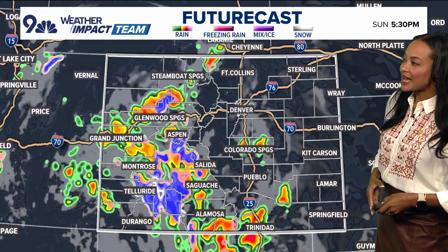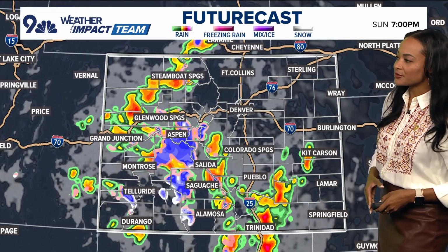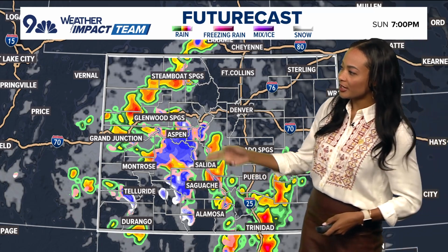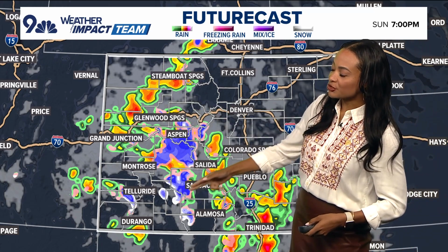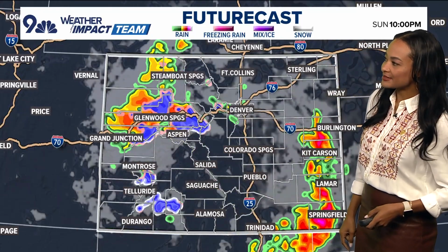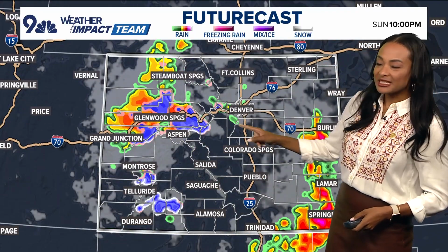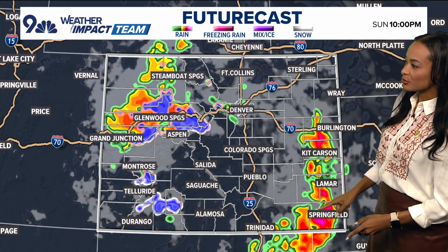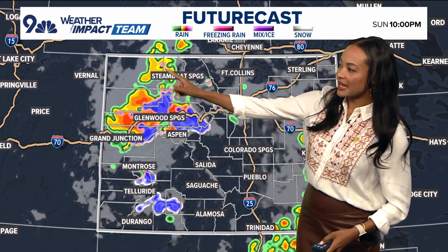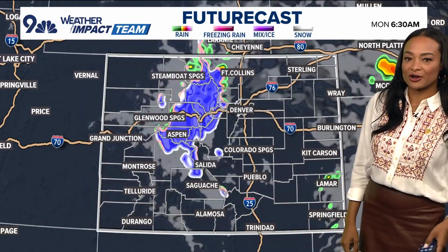We can also see that as we move through the rest of the evening on our future cast, some storms across southern portions of the I-25 corridor. That snow starts to pick up across central portions of the high country. Then we look for more rain off to the northwest. As we go into the late night hours, we could see a couple of raindrops fall in Denver. None of that will be too long lasting or too impactful. The heaviest rain and storms will fall across southern and central portions of the Eastern Plains, as well as staying across north and northwestern portions of Colorado.